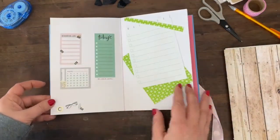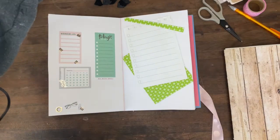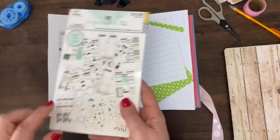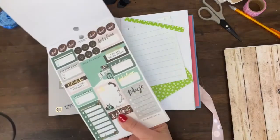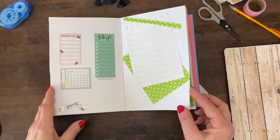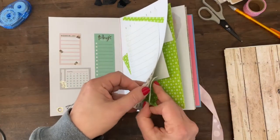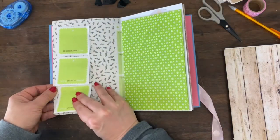Pockets are something else that I like to do, and I'll show you a couple things. This is one I pre-did. Remember that book that I showed you that was the Mom's Journal? And then I just used some of these sticker sheets that I had, just to give you an example. And like I said, this is just a sample. I would probably do this a little bit different if I was going to be using this one every day.